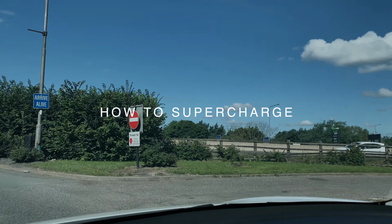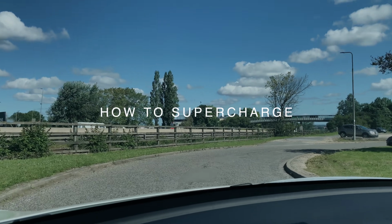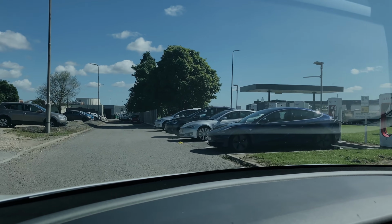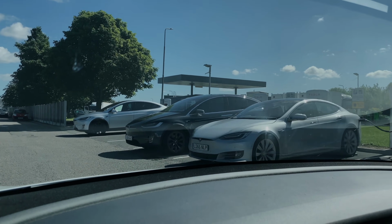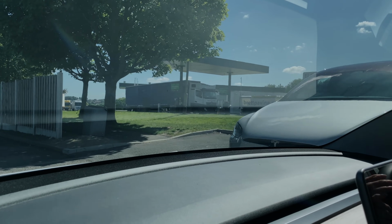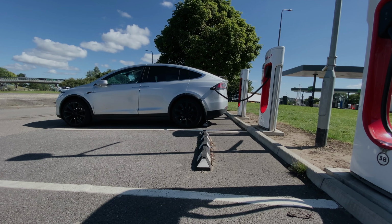So once you've found the charger location, Woodall southbound is right at the end of the services, you'll hopefully have some stalls available. So you always want to make sure that you reverse in. Now these superchargers are designed to only be reversed into, so say you're pulling a trailer or a caravan, you will definitely need to detach this first.